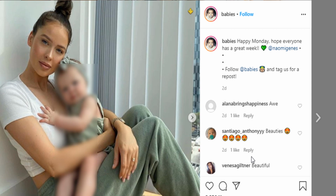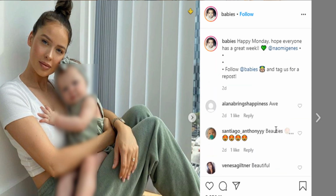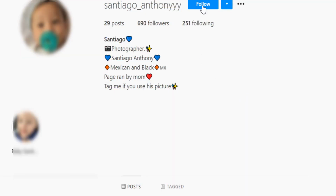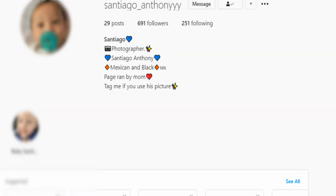If you want to be super targeted, you want to go to the people that commented, because these people are even more engaged, they're active. So you want to go, for example, on this profile, and make sure you follow that person, because they posted a baby's picture, and so they're most likely going to like your page as well. That's if you want to do it manually.